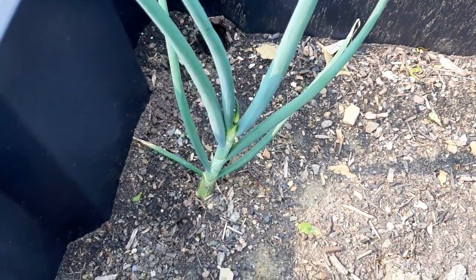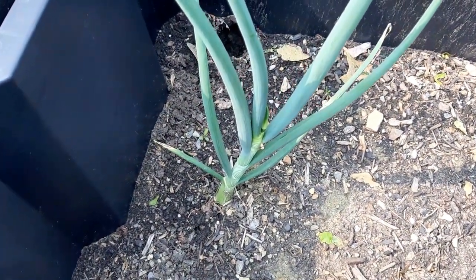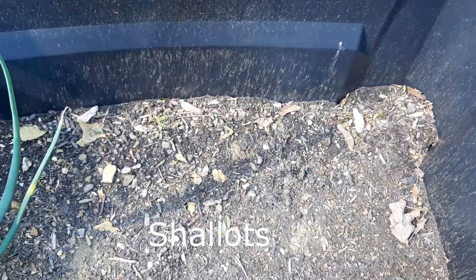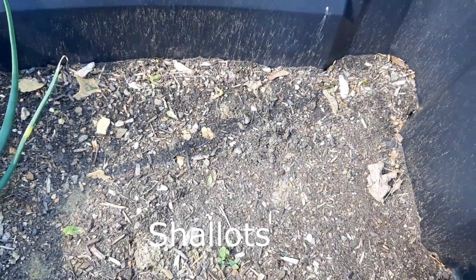But this is an onion that came up from last year. For the rest of this tub, I'm going to plant the scallions that I got. They should be okay in here. That's what I'm going to plant in here, the scallions.